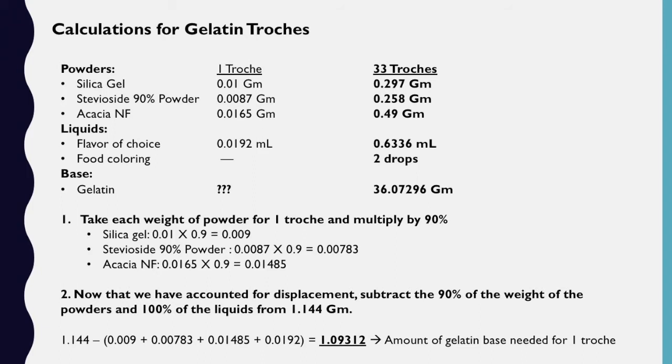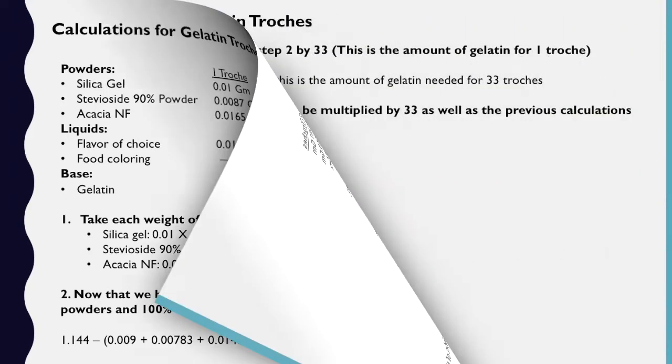Now that we have accounted for the displacement of the powders, subtract the 90% of the weight of the powders and 100% of the liquids from 1.144 grams. You end up with 1.09312 grams, and this is the amount of gelatin base needed for one troche.